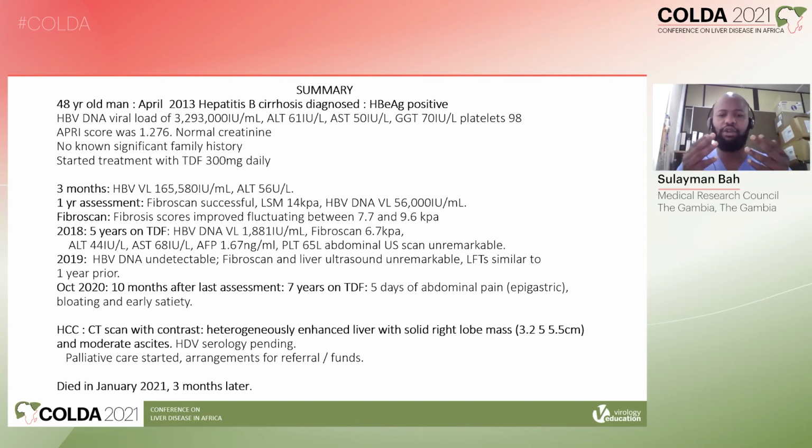And we did a comprehensive assessment in 2018, which showed hepatitis B viral load of 1,881. And then his FibroScan score was 6.7. His ALT was 44 and AST was 68. We did his AFP, which was 1.67.